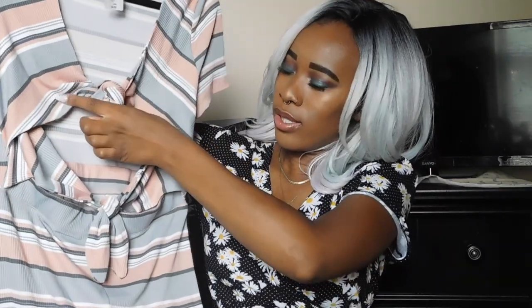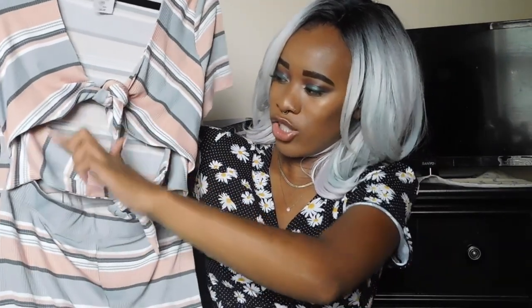And it's just this cute little jumpsuit. It has like two ties in the front. This one is over the breast area, and this is over the stomach. It just cuts out right here and there. So, you know.